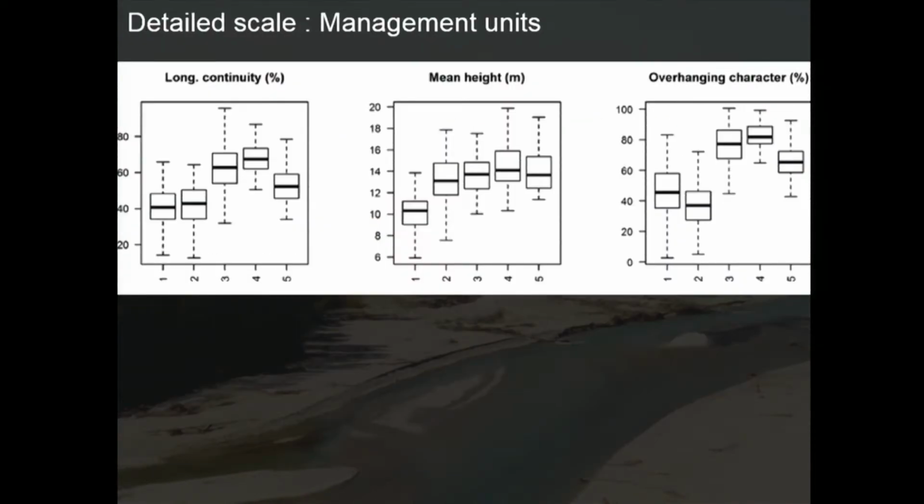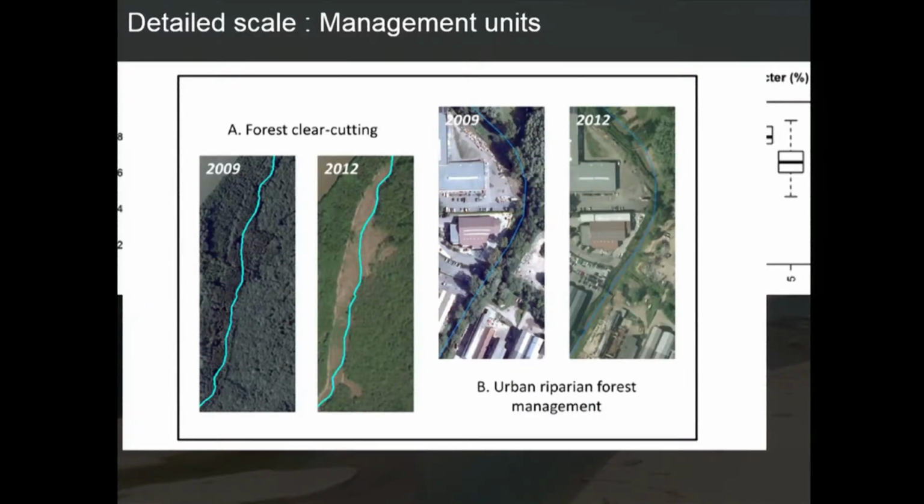Just to show you this. This is a detail scale, what we call the forest management unit, a few hundred meters of river. And we have this information for each management unit in terms of longitudinal continuity, mean height, overhanging character. And also it's becoming crazy, I would say. I would have said exciting, but it's not a good word, crazy.